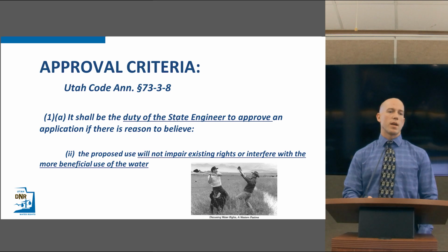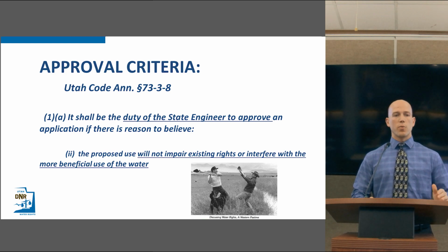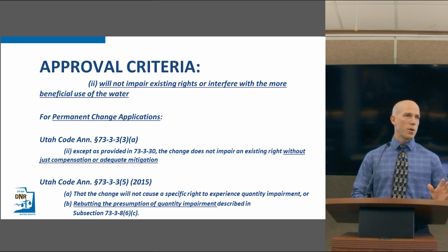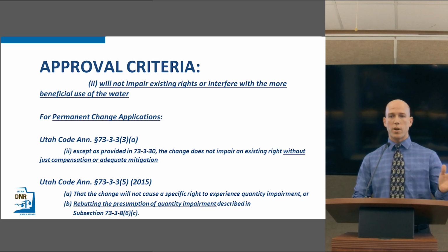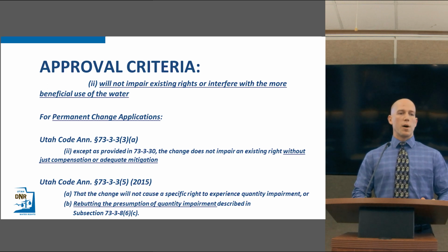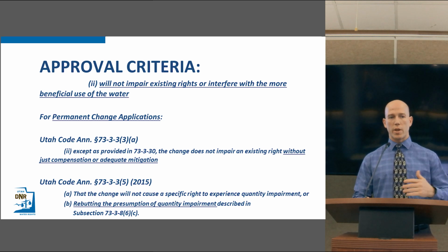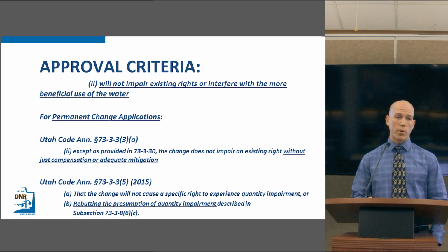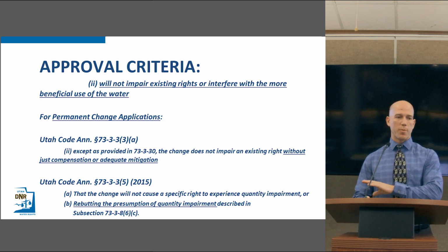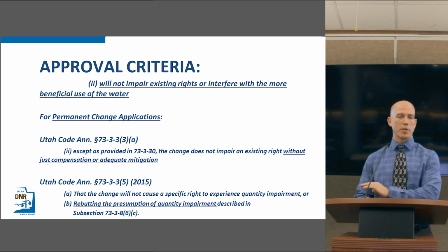The second is that the proposed use will not impair existing rights or interfere with beneficial use of water. When we talk about quantity impairment, I'm not going to delve into it too much because there's an entire presentation tomorrow talking through quantity impairment versus the rebuttable presumption of quantity impairment. But what's important to know is that one of our approval criteria is that there's reason to believe the change or the application will not impair existing rights. There's another piece in there that says the change does not impair an existing right without just compensation or adequate mitigation. The other side of quantity impairment is the rebuttable presumption of quantity impairment. I'm just mentioning those here. Like I said, there will be an entire presentation on those tomorrow.